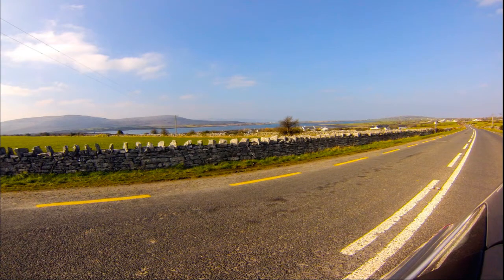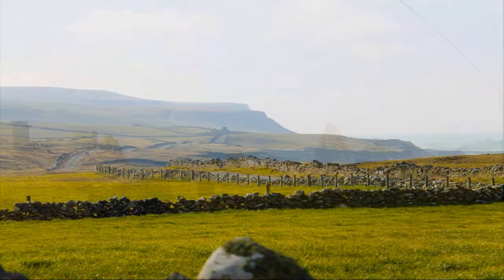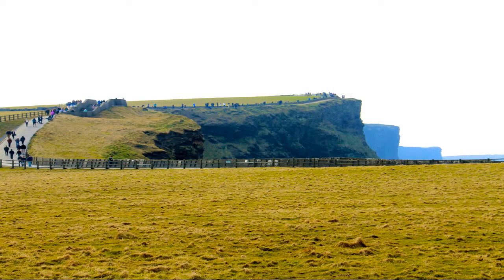Now, these are not the Cliffs of Moher. Those are the baby cliffs. Those are only about 70 feet high. This is the road on the way. And no, I wasn't driving on the wrong side of the road. That's the side they drive on there. And you can see, I love this picture, you can see all the way up the coast and how the road winds. And these are the Cliffs of Moher.